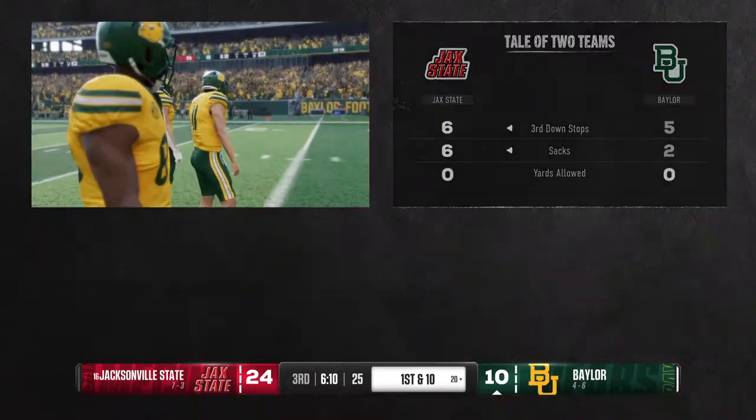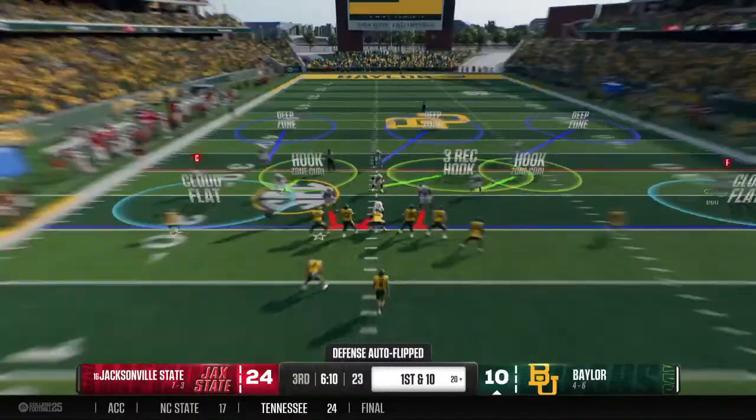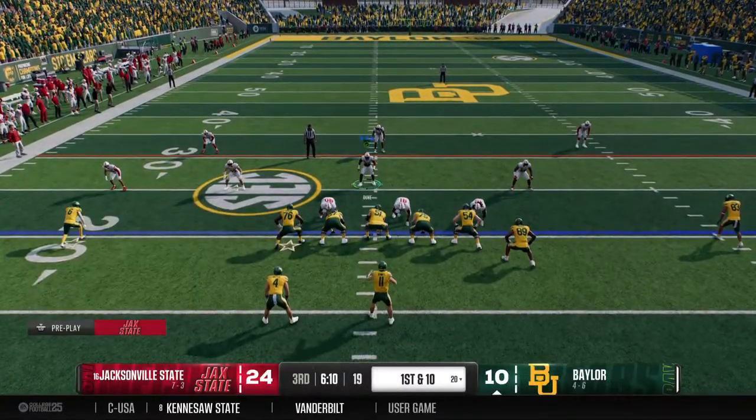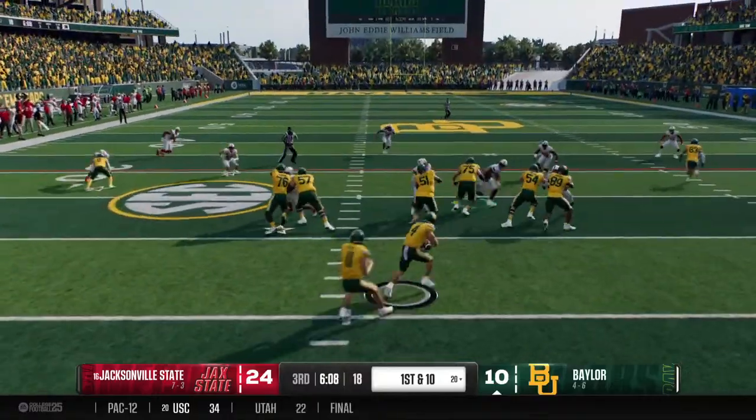Here comes the Baylor offense back onto the field. There's certainly still a hill to climb, but they've got to make sure these drives pay off. Got a touchdown last time. Can they back it up here?